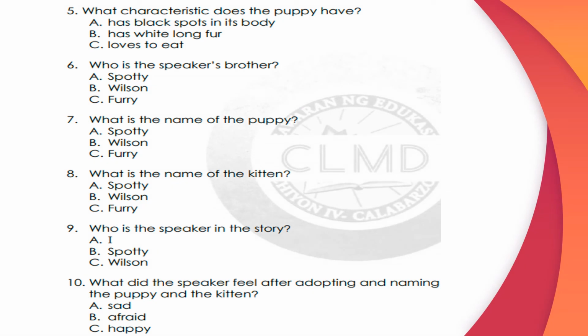Fifth, what characteristic does the puppy have? A. Has black spots in its body. B. Has white long fur. C. Loves to eat. For number 6, who is the speaker's dad? This will be a bonus question, for I did not mention the name of the father. Number 7. What is the name of the puppy? A. Spotty, B. Wilson, or C. Furry? Number 8. What is the name of the kitten? A. Spotty, B. Wilson, or C. Furry?